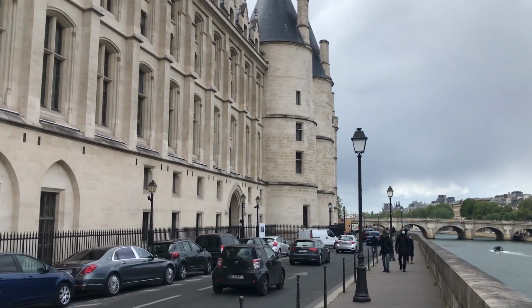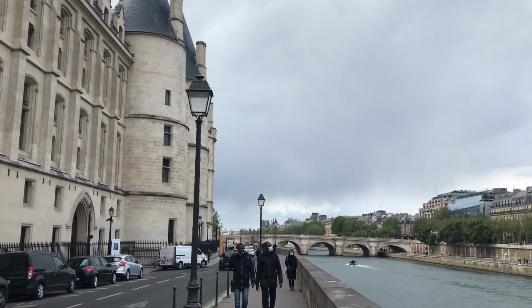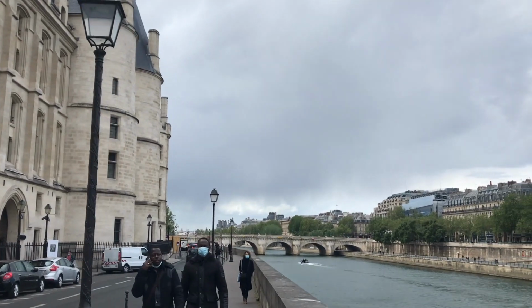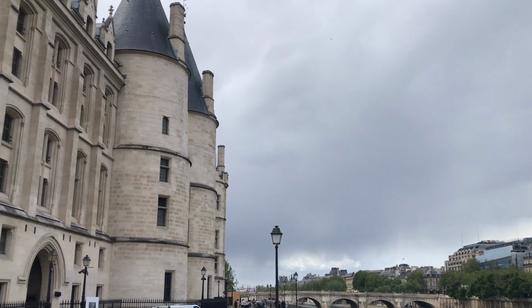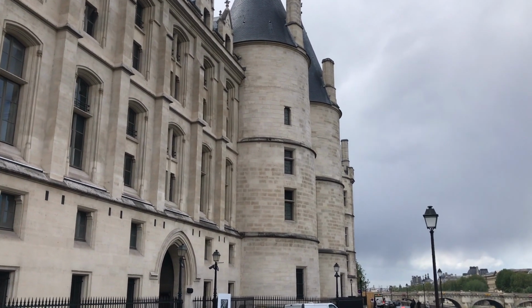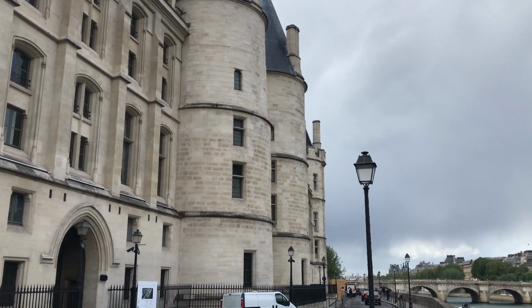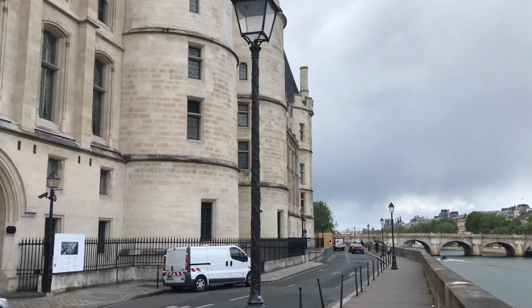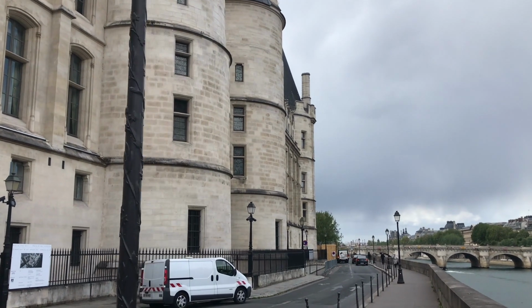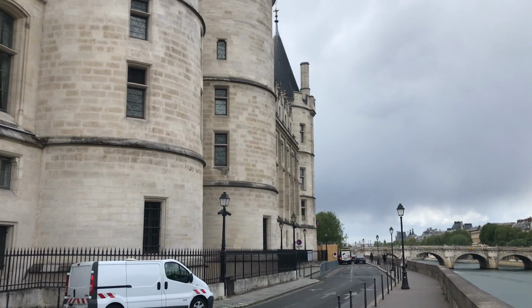We keep moving to the west, okay? If I were to walk like this for 2 or 3 days, I would end up in Normandy. So we're heading to the west, and I really would like you to see those two strange towers. Those two towers are medieval, but their name is pretty interesting. We call them les tours Bonbec. If I translate it literally, that would mean the good mouth.